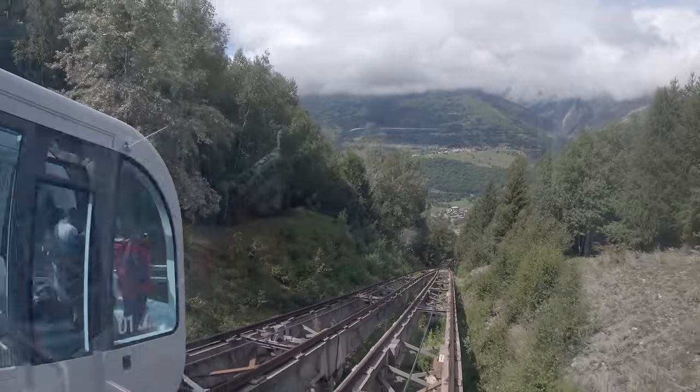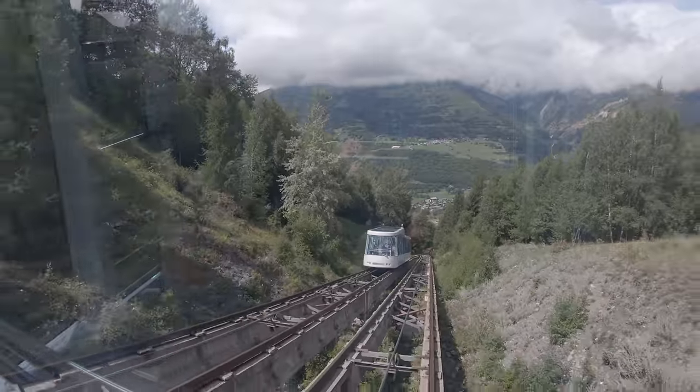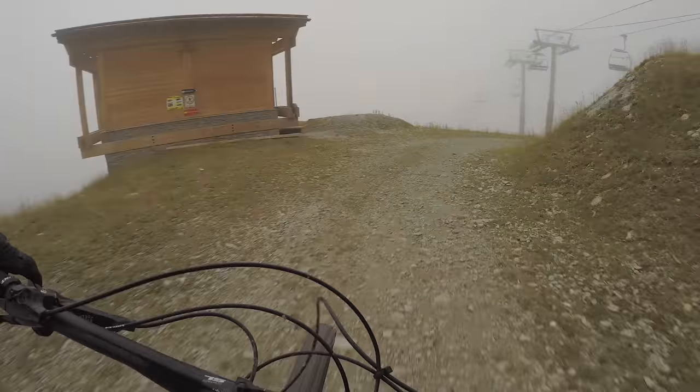So you can take up the funicular in Les Arcs, which is like a train that goes up the mountain. And the chairlift's right there. You take that up and you've got a red trail, the Rock and a Roll. It starts pretty rough around the edges.